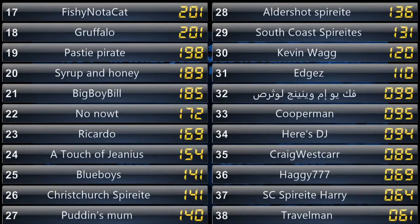Looking further down, we have Travel Man, who clearly has had some issues with connection at the bottom. SC Spyrite, Harry Haggy, 777, Craig Westcar, here's DJ, Cooperman, Symbol, Edgers, Kevin Wagg, South Coast Spyrite, and Aldershot Spyrite. So Kevin Wagg making up some lost ground there, climbing the table.